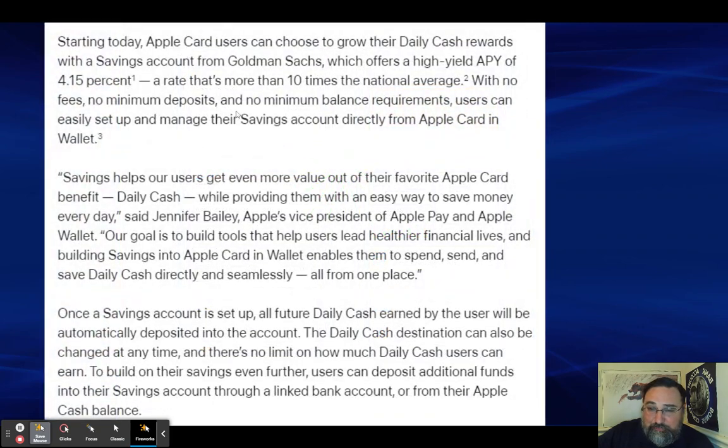really good. So starting today, Apple Card users can choose to grow their daily cash rewards with the savings account from Goldman Sachs, which offers a high yield APY of 4.15%, which is more than 10 times the national average. That's 415 times more than the big boys like Chase and Wells Fargo payout. With no fees, no minimum deposits, no minimum balance requirements, users can easily set up and manage their savings account directly from Apple Card in their wallet.